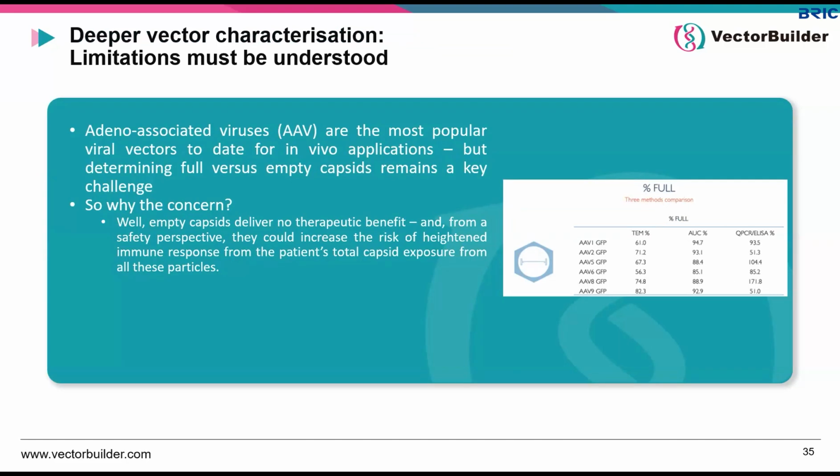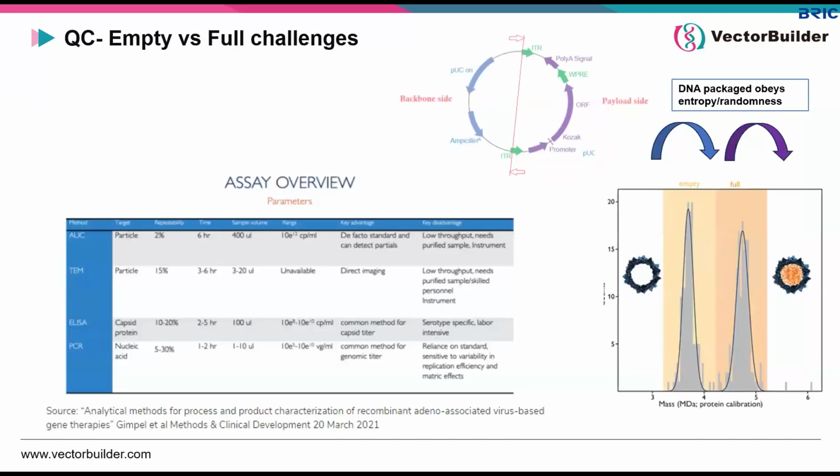So therefore, this illegitimate packaging can be concerning, especially if you're packaging maybe whole cell DNA, an oncogenic portion of the WPRE, for example, that I mentioned. All of this can be unintentionally delivered to the patient. This is not what we want, and this can all be avoided using our workflows.